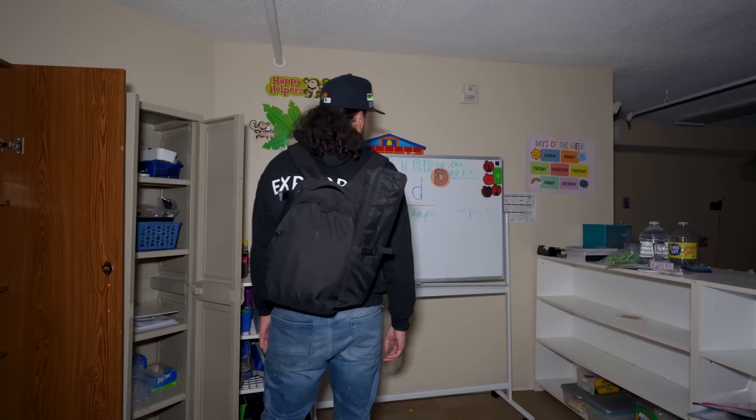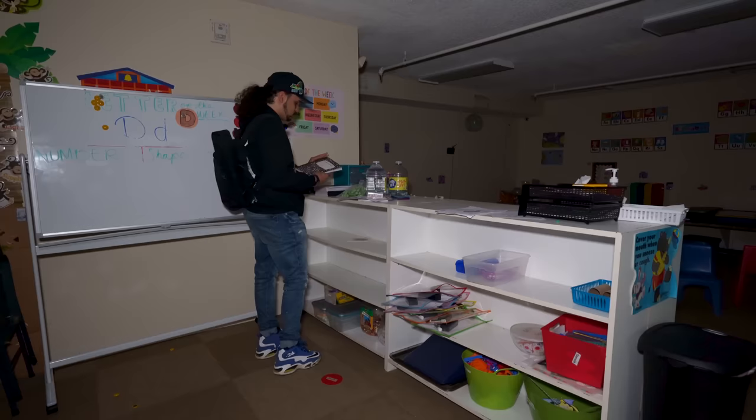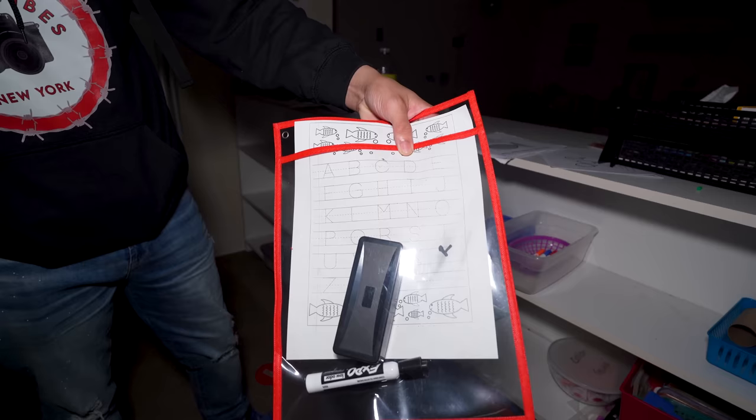Got their little board here. So they'll probably all be sitting on the floor right here, watching the teacher. Got some notebooks, they're brand new. And again, a bunch of toys just scattered everywhere. Got some old work from the kids here. Learning how to write their letters.